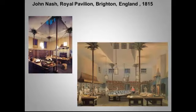But the Royal Pavilion does have some innovative features, most notably a cast iron skeleton. So we are starting to see these new materials of the Industrial Revolution. The fake palm trees supporting the kitchen ceiling are also made of iron, and they were quite the curiosity. So you have this odd mixture of revivalism, interest in old styles, and using modern materials, very eclectic.